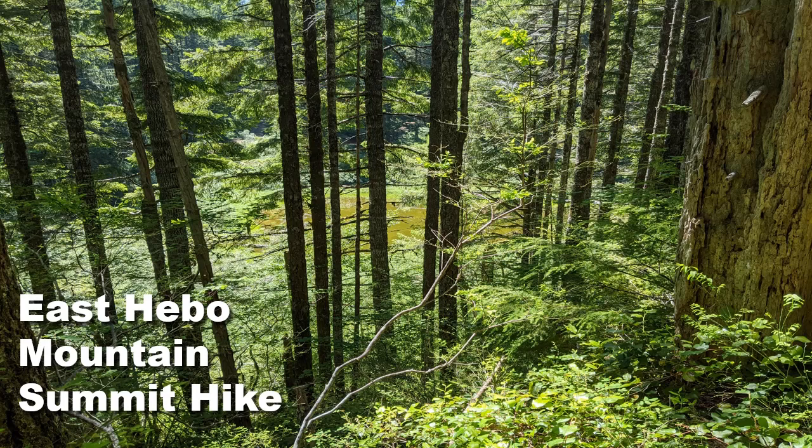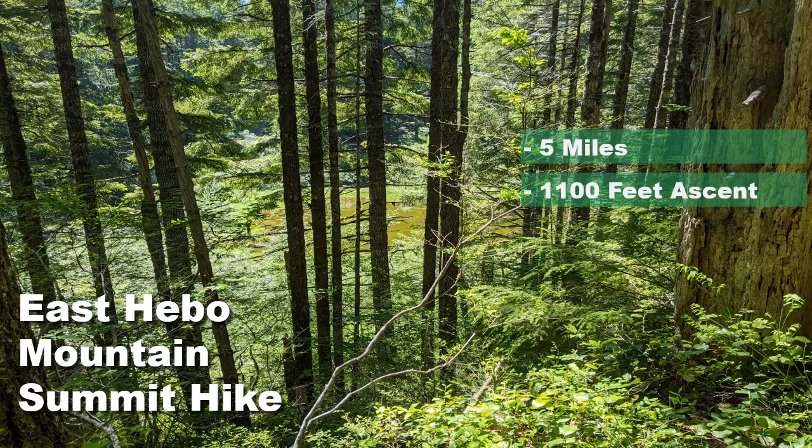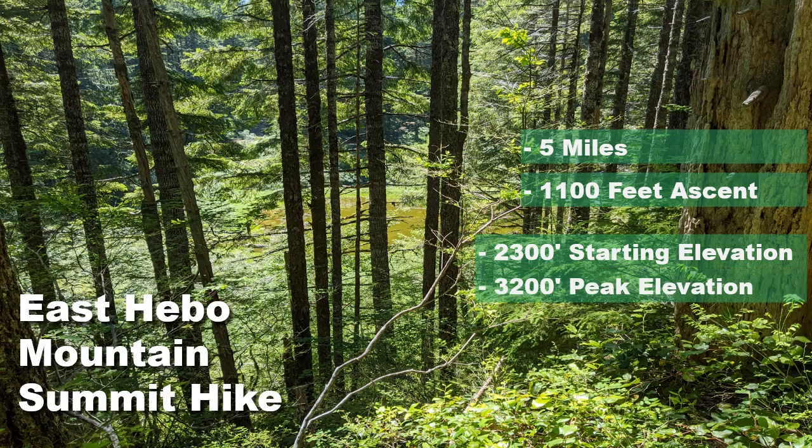On this in-and-out hike, you'll climb from South Lake on the Pioneer Indian Trail for about 2.5 miles to the top of Mount Hebo, and return again for a total of 5 miles. You'll climb a total of 1,100 feet in this high coastal range hike that starts at 2,300 feet elevation at the trailhead and reaches almost 3,200 feet elevation at the peak of the east side of Mount Hebo.